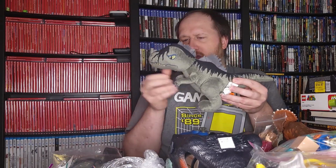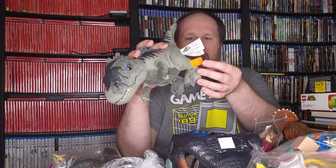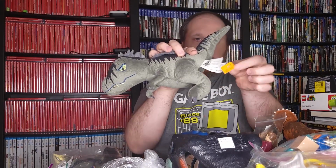So this is the, how do you pronounce this? Giganotosaurus from Jurassic World Dominion. It's a plush toy. Pretty cool, pretty detailed. And this was $2 at a Sparrow's Nest thrift store.